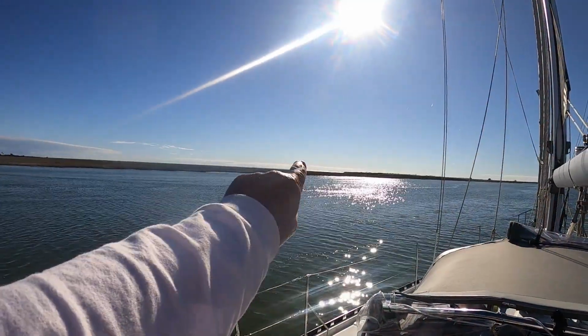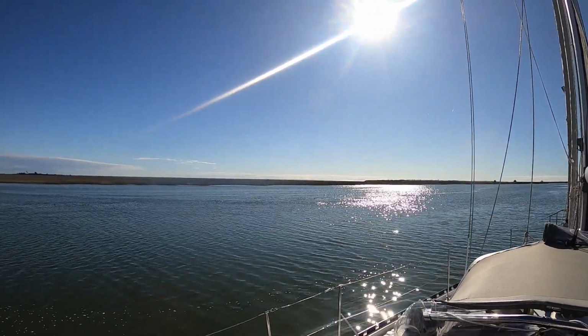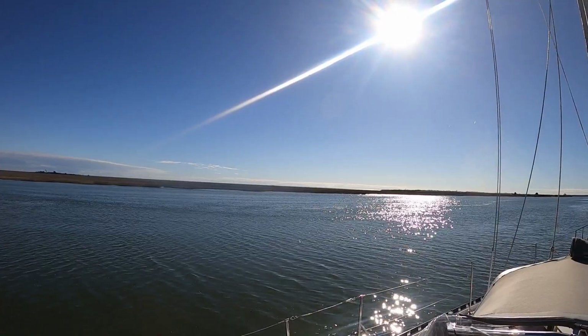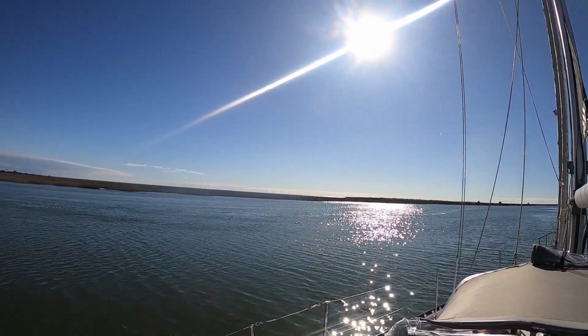Believe it or not, this little bit of marshy stuff here, the water on the other side, is the Atlantic Ocean. So that's how close we are to the Atlantic Ocean. And it looks wonderful and still out there. Same in here. Not good for sailing. No, no good for sailing.